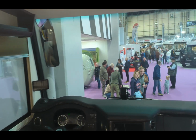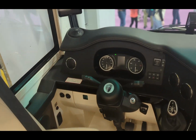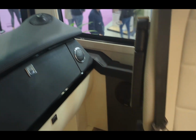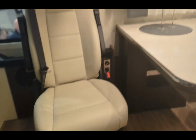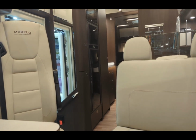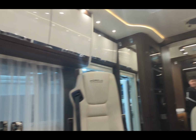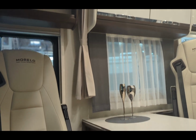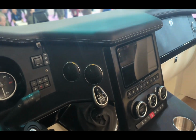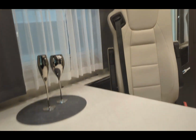So this is your driving quarters. It's an Iveco truck. You've got very nice cabin chairs, only 3 with seat belts, interestingly enough, but very, very nice. And then this is your cabin with all your gadgets and gizmos. Very nice indeed.